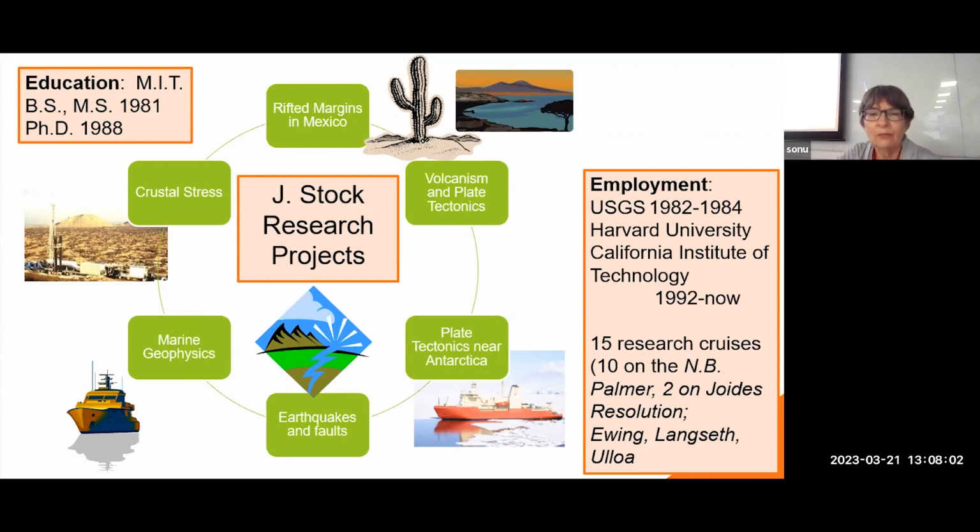And I've been on 15 research cruises, 10 of which were on the Nathaniel B. Palmer, which is the US Antarctic icebreaker. Two of them were drilling cruises on the JOIDES Resolution, including the South China Sea drilling cruise that you mentioned. And then we've also done seismic reflection surveys on 3 other ships, including the Ewing, the Langseth, and the Ulloa.